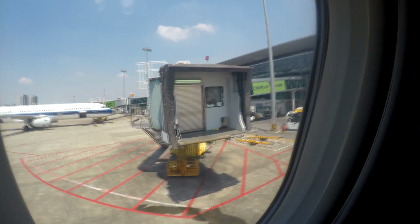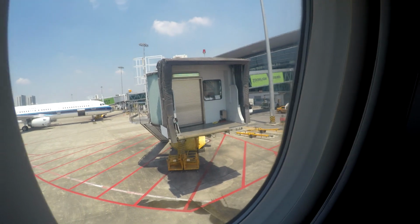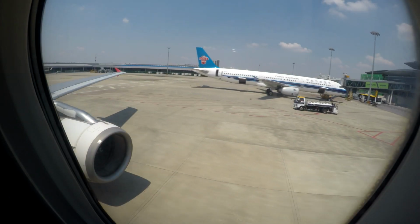There goes the jet bridge, and here we go, we're off to Hong Kong.